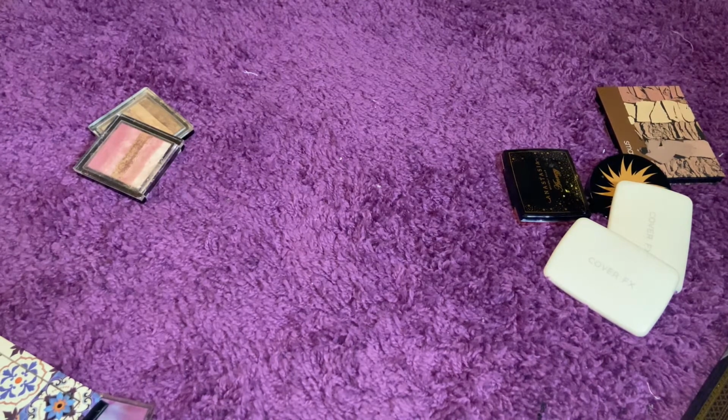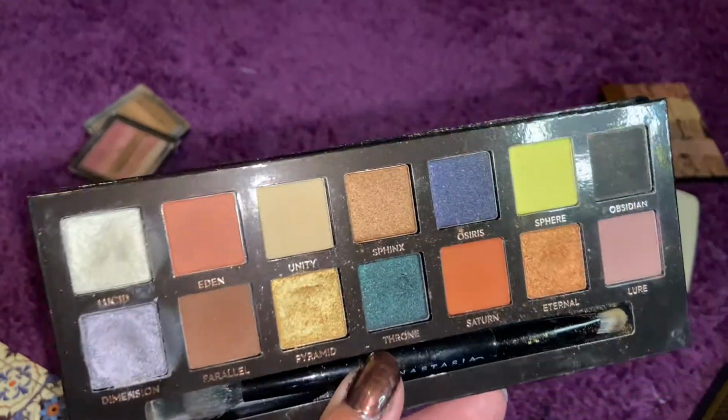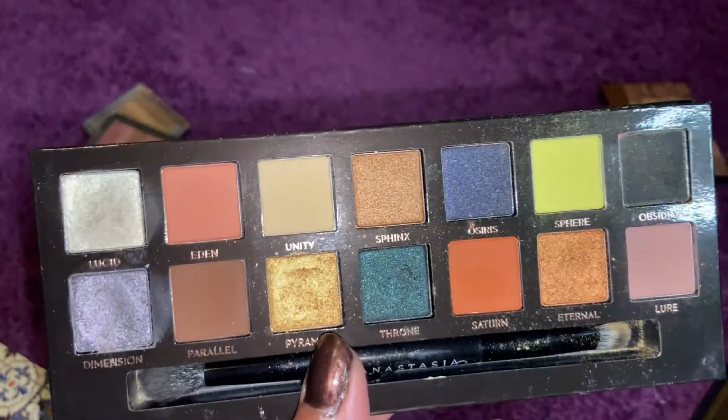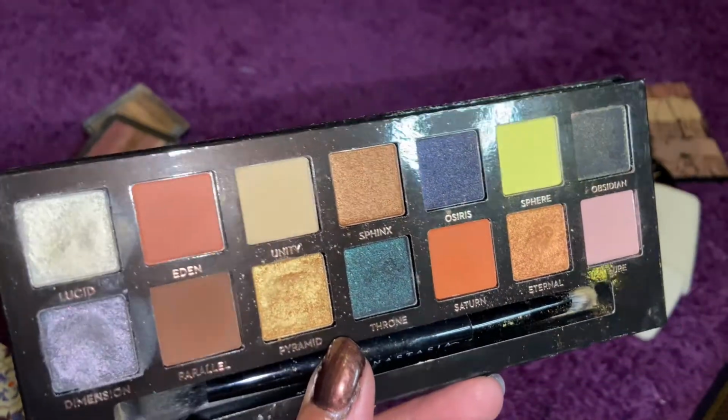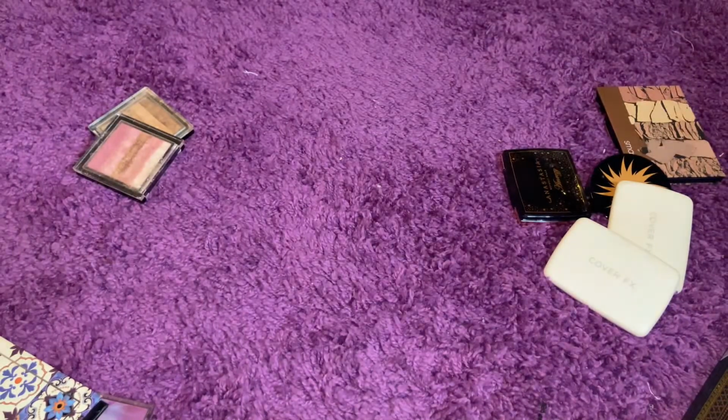Okay, the Anastasia Prism palette. Of all my palette brands, I probably have used the most Anastasia. This is an awkward color story. It really is. But I like it and I enjoy it. And the shades are still very, very good. So I'm going to go ahead and keep that one too.